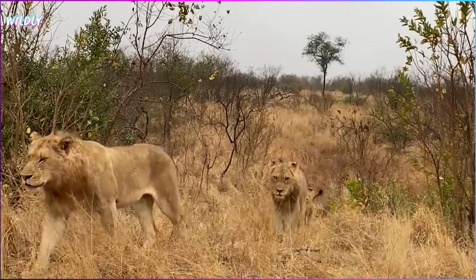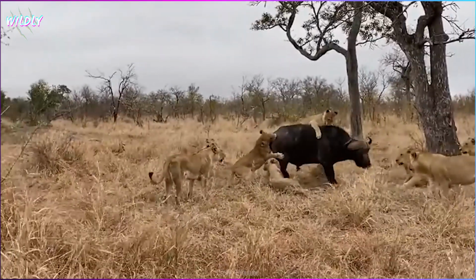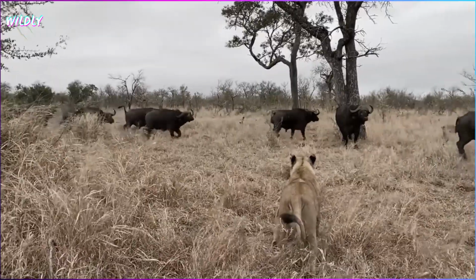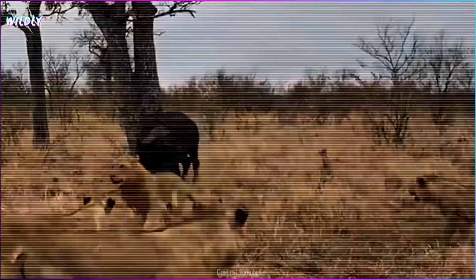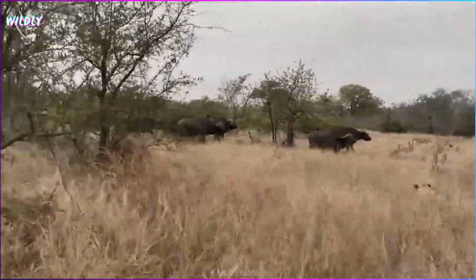When this pride of lions spots a lonely buffalo, all of them decide to pounce on the animal to feed on it, and for a while, it seems like the lions are winning this fight. But then, an entire herd of buffalo comes charging in to protect their friend. Within seconds, the buffalo start trampling the lions, and that's more than enough for the wildcats to run away and find shelter.